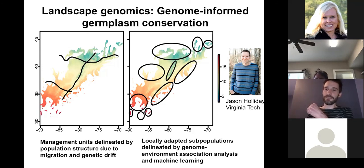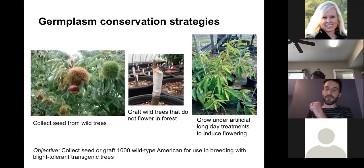So we've been having people go all over the place and collect leaves for us to get a representative sample that we sequence the genomes for. So that's something we've been doing. We're also trying to conserve wild type trees into orchard environments where we can access them.